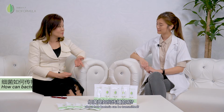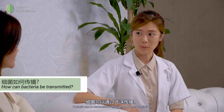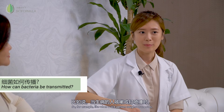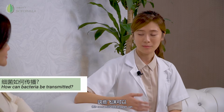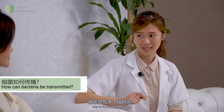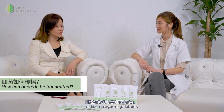So, Wen Mei, can you tell us more information about how bacteria can be transmitted? Bacteria can be transmitted through droplet transmission. For example, when a sick person coughs or sneezes, these contaminated droplets can stay in the air for some time. So if you happen to inhale them, that's how you can get infection.